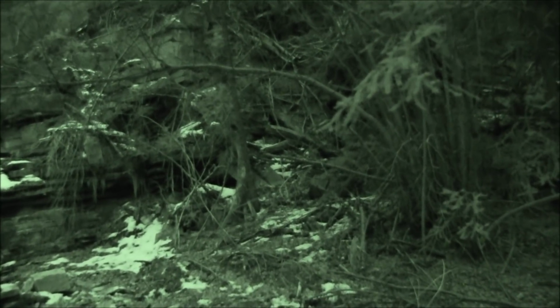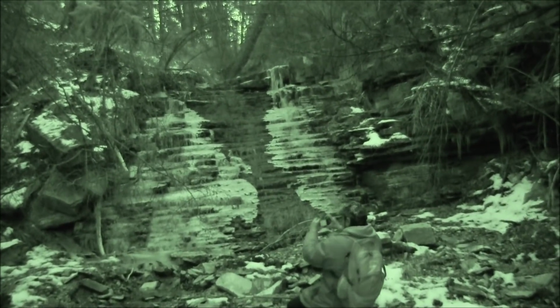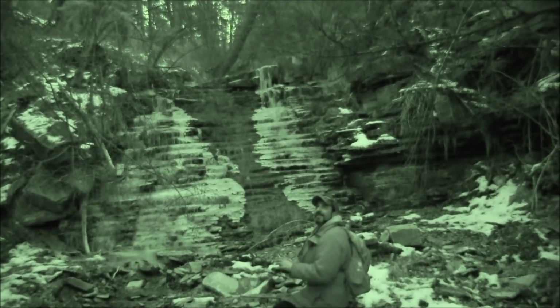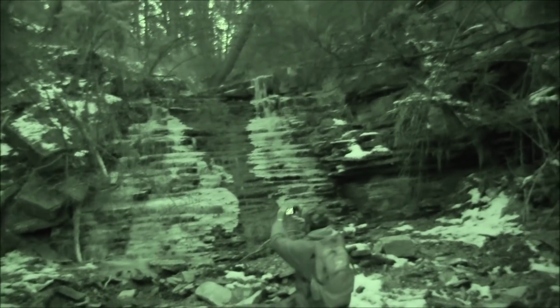Mike crawled into that cave last night. He's a lot braver than I am. I'm not crawling into a bear cave at night. Come on, man. Yeah, you only live once. They don't want to eat you. See, they're still running water.